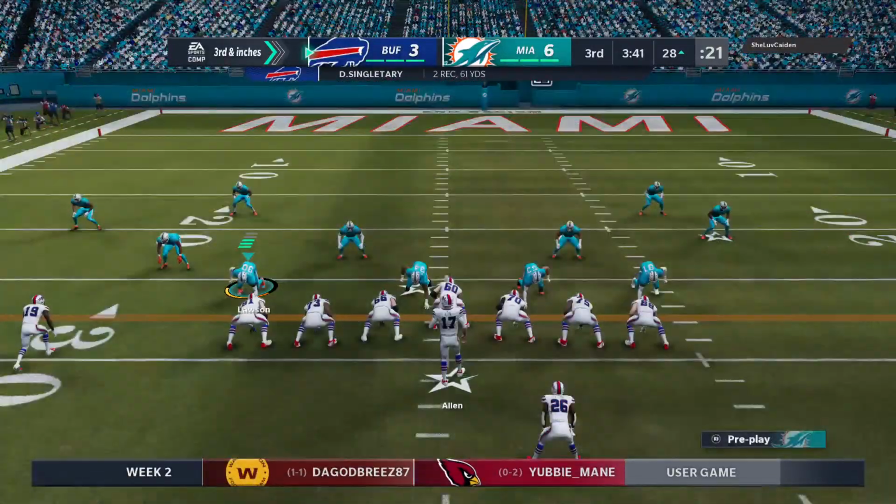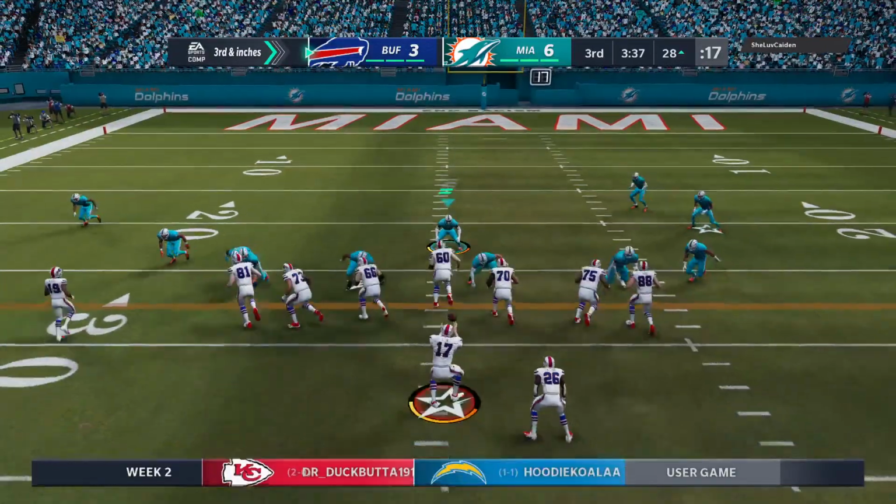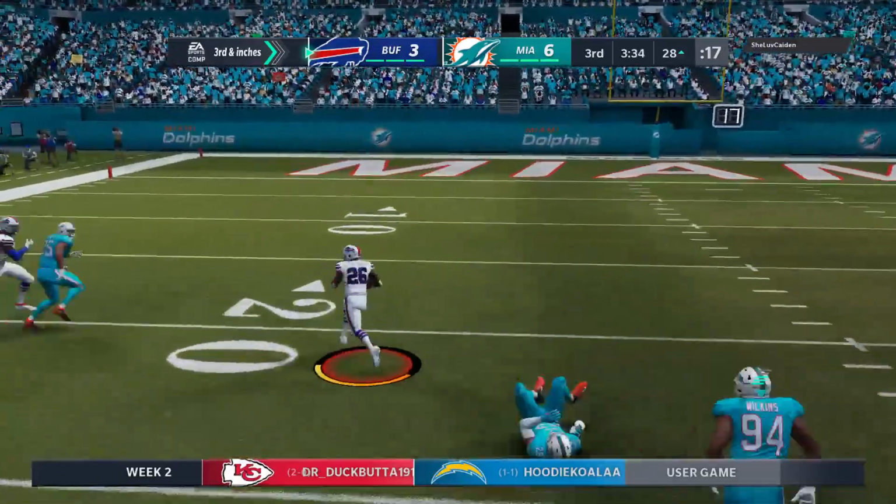This position just continues to evolve. They've become just as critical to the passing attack as a lot of receivers, tight ends, because their ability to make people miss in the open.